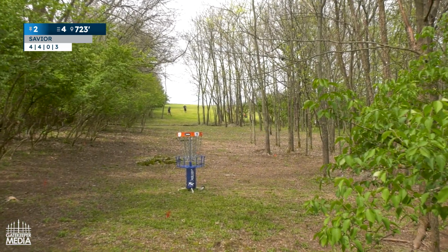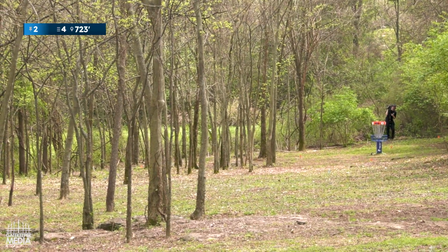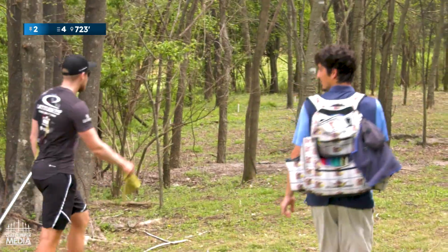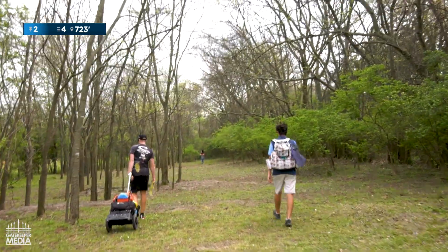Yeah, it's trouble over here. The left side to the right, tight. I feel like you can also play if you hit those trees here. Yeah, because it's going to be hard for it to push all the way through. Ooh, I hope the grass is not too high there.